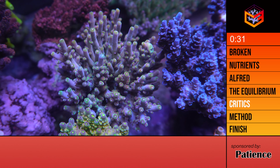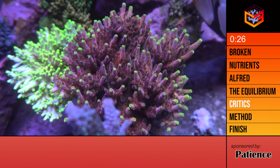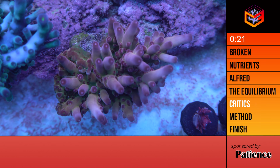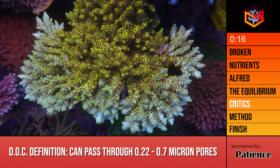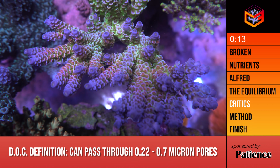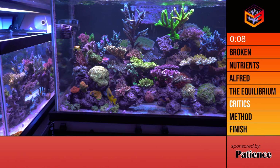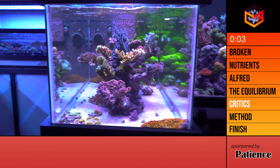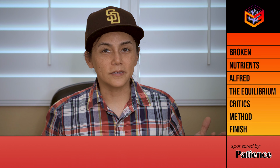Before carbon dosing, I tried to answer that question by going months without a filter sock and reduced skimming. It didn't solve the problem. Retrospectively, it shouldn't be a surprise because, by definition, dissolved organic carbon can pass through a filter sock. And I think the reason why having a dirtier tank didn't solve the problem is because all that detritus just doesn't get broken down fast enough into dissolved organic carbon to where the simplest microorganisms can use them. Plus, it's just disgusting.